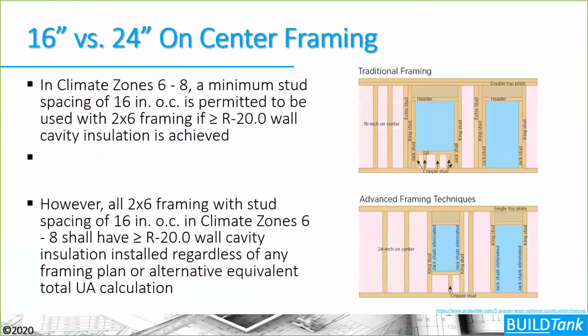And then moving away from that, you get into this discussion of 16-inch on center or 24-inch on center framing requirements. So in climate zones 6 through 8, a minimum stud spacing of 16-inch on center is permitted if you're doing 2x6 framing, if you have an R20 wall or better cavity insulation inside of that assembly.